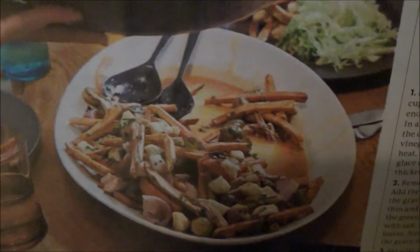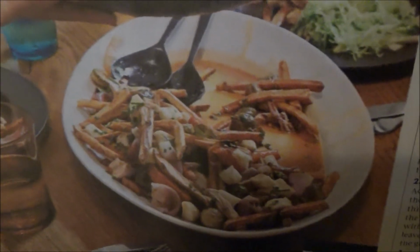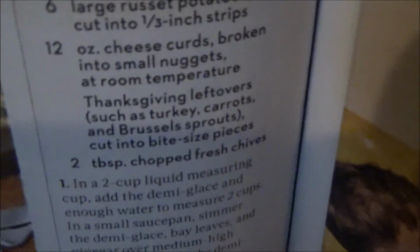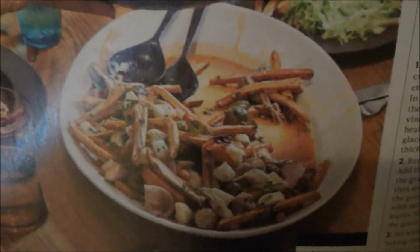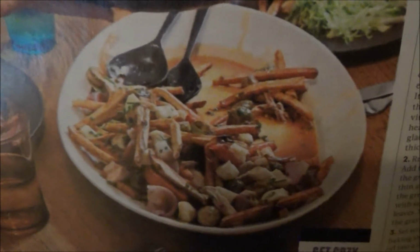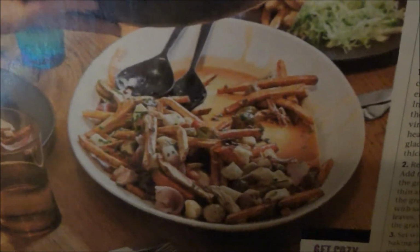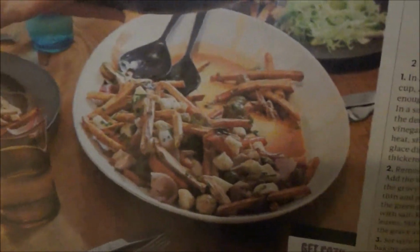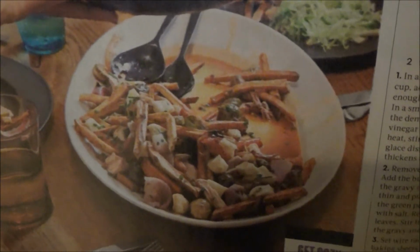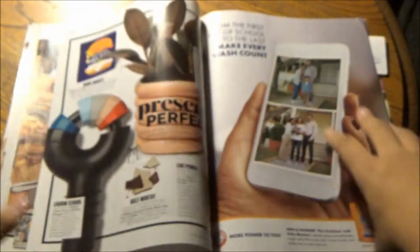This is your Thanksgiving poutine, and you'll need leftovers such as turkey, carrots, or Brussels sprouts, as suggested here, cut into bite-sized pieces. But really, any Thanksgiving leftovers you might have on hand, such as green beans or carrots, or maybe you could do sweet potato fries if you have any leftover sweet potatoes. Anything sans the cranberry sauce is game here, in my opinion. This will serve 8 to 10, and it's an active cooking time of 1 hour. So in an hour, you can pull off the main event to your Thanksgiving leftover party, and that is that.